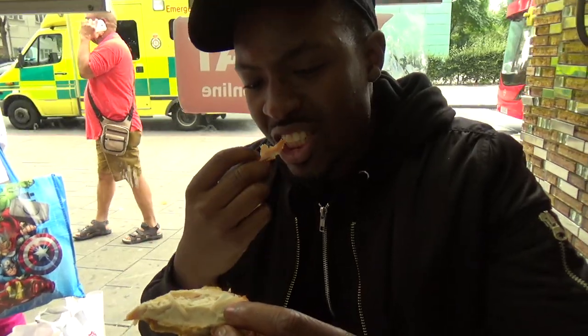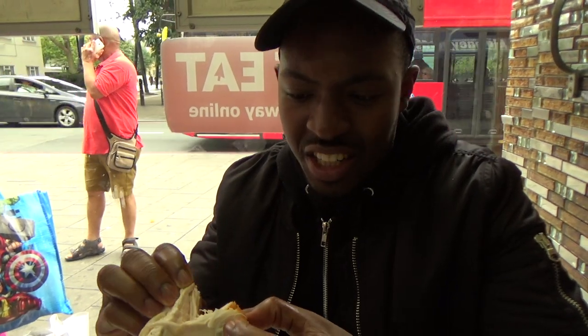In terms of the batter, it's got a nice balance of salt. The white meat, it is a bit bland for me. The rest is actually dried and it needs to be.